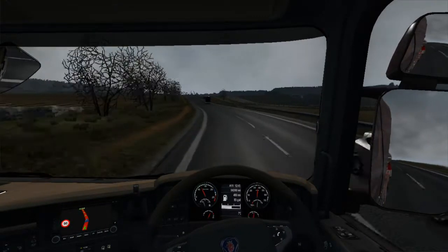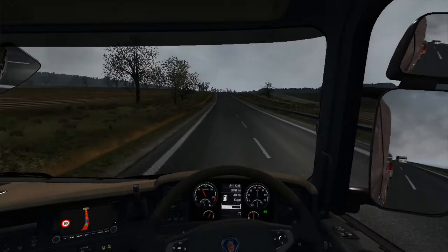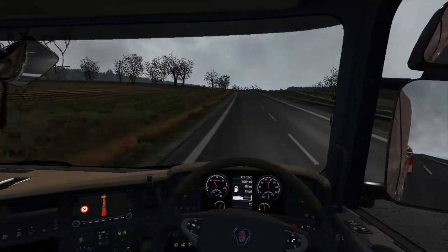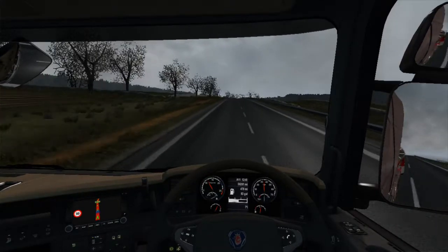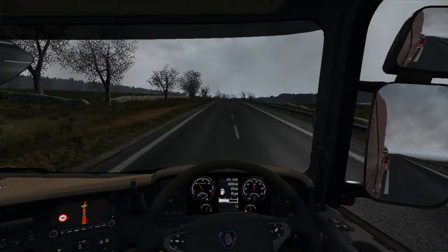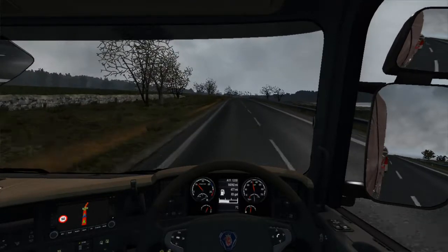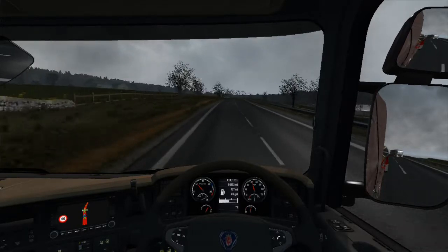Under normal circumstances, a truck wouldn't probably be trying to overtake me, but if I hadn't had 70 odd tons on, I may well have slowed down some. But obviously I don't really need to be taking evasive action unless I really need to.